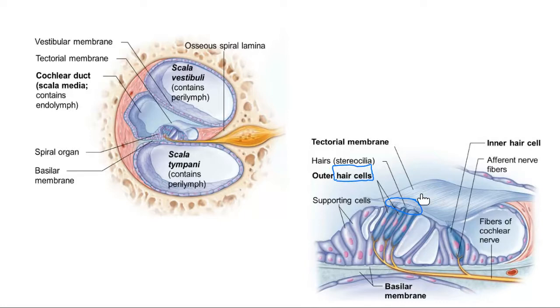Hey, here's another important idea for us to note on our picture here. Go ahead and underline, highlight, star that the cochlear duct, which is the place where we do hearing, is filled with endolymph fluid. It's filled with endolymph fluid.